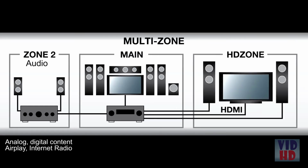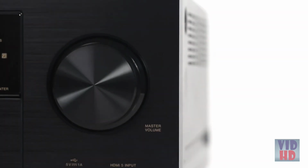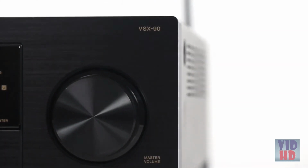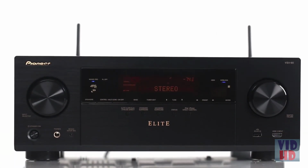HD Zone is for sending audio and video to another room. This allows you to watch a Blu-ray movie in one room while watching TV in another, all from one stack of gear. HD Zone not only handles content from any HDMI source, but can also be used for audio from the network as well.